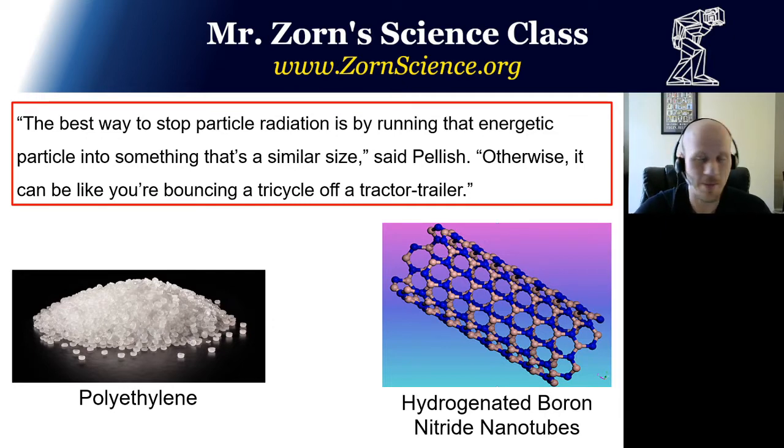And basically what happens is these radioactive particles go into the tube and they're kind of absorbed. They're like constrained or contained, I guess is the word I'm looking for. So that's something that we're exploring, but this is definitely a problem that we're going to have to approach before we get into interplanetary travel, before we can go to Mars.